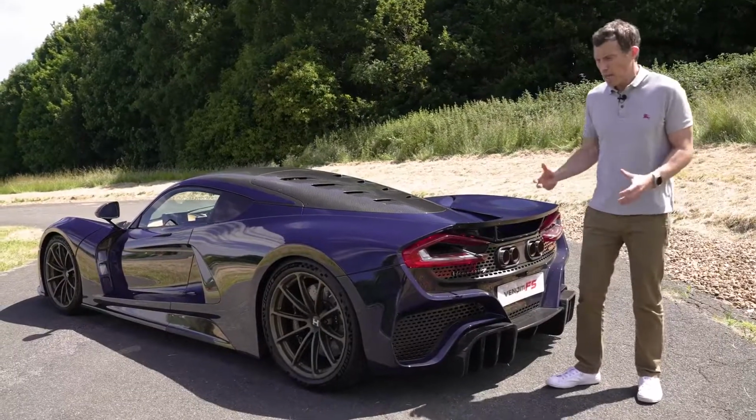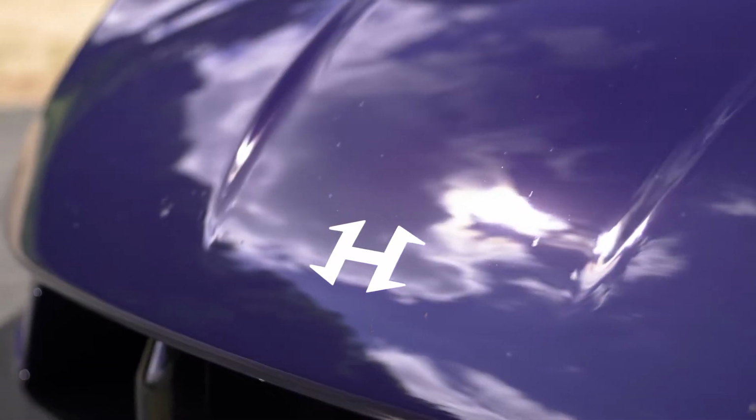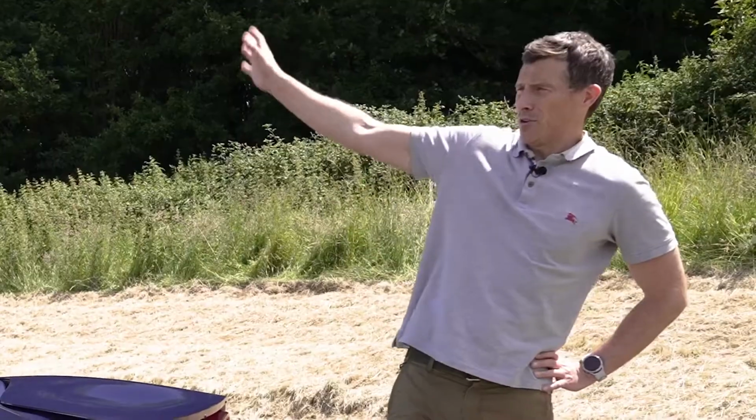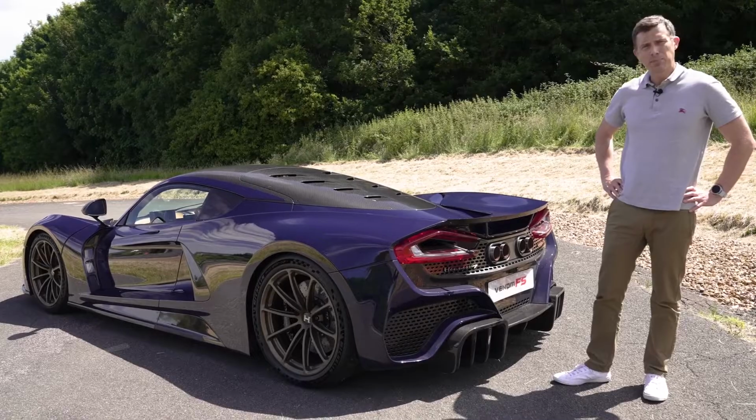Interestingly though, this is still a customer car. A customer has paid full price for a development vehicle because they want to have the very first Hennessey Venom F5, and they're letting Hennessey take it all around Europe and show people such as me and let me drive it. I think that is really cool, and I thank them for letting me drive their car.